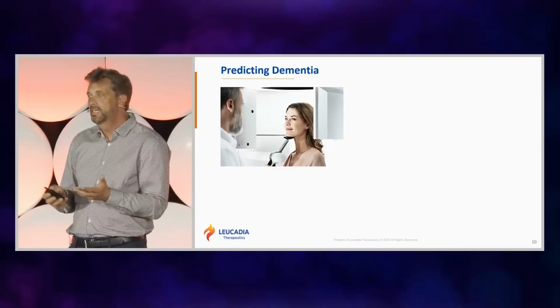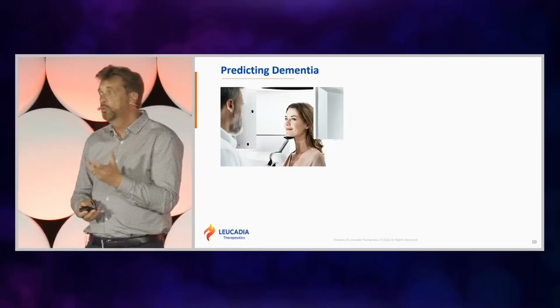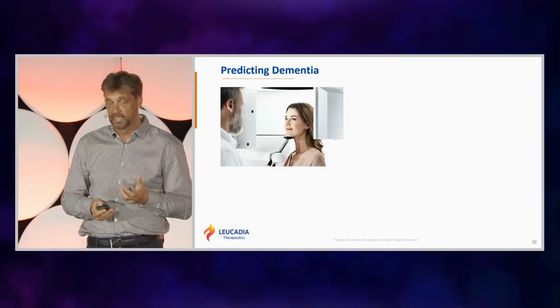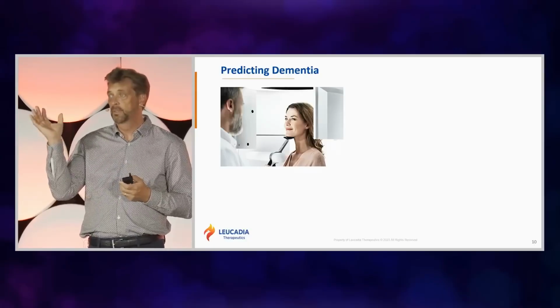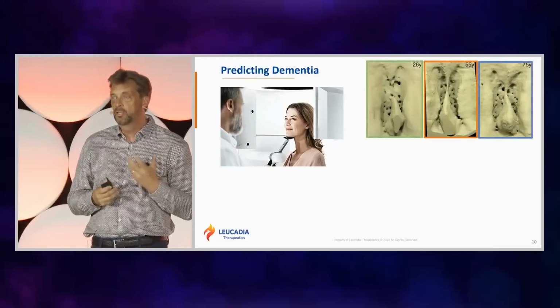Now, how do we translate into something that helps people? So what we did was a Project Cribros. We looked at 560 people between 20 and 90 years of age, okay? They sat in a dental scanner, which takes about 20 seconds. It's low dose, goes around the head, and then we can see the cribriform plate.